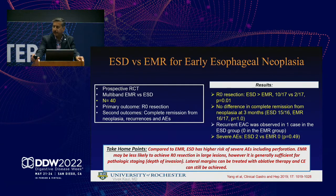However, the adverse event rates were also higher, although did not achieve statistical significance because of probably the small number of patients. So the conclusion of this study was that both EMR and ESD are effective for endoscopic therapy of raised focal lesions, but that ESD may have slightly higher complication rates and stricture rates compared to EMR, which is understandable.